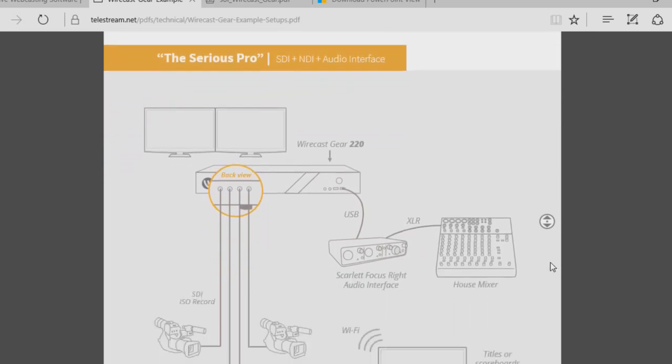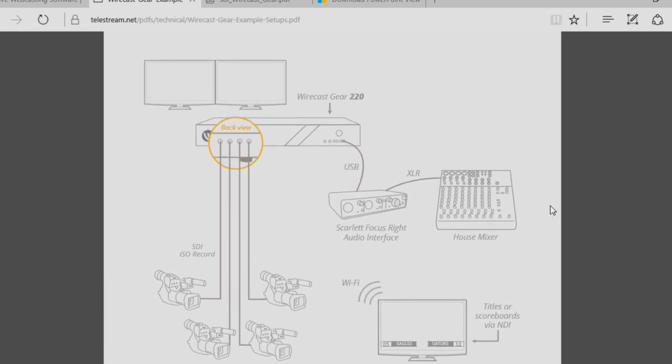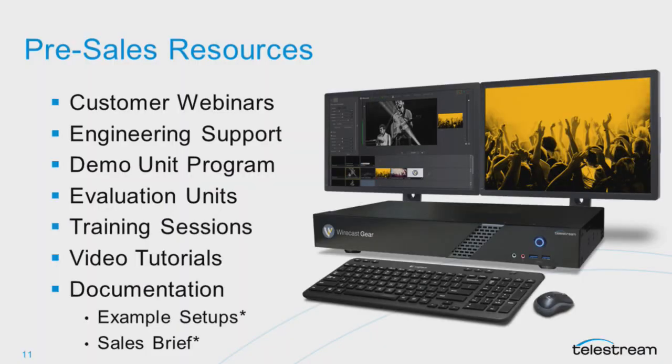So what other pre-sales resources are available? As a team here at Wirecast, or at Telestream, we want to be able to provide customer webinars for you. So if you've got a customer that is looking at a new solution, we will be able to provide customer webinars. If you want to learn more about some of the example setups, third-party manufacturers, and issues along those lines, we've got the engineering support from a pre-sale standpoint to help you out with those various setups.